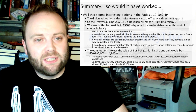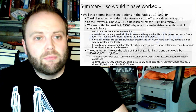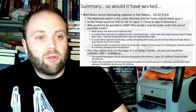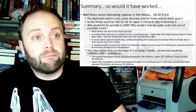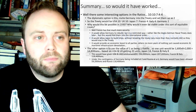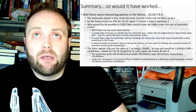But under the contingencies of these, 2 and Russia at 4, Germany being at 2, Russia at 4, so Germany getting half of what France and Italy get, Germany would have 59,200 tons, and Russia would, of course, get itself 118,400 tons. Now, why does that make sense? Because that's also another way of making it equitable, working out by each nation having complete flotillas.